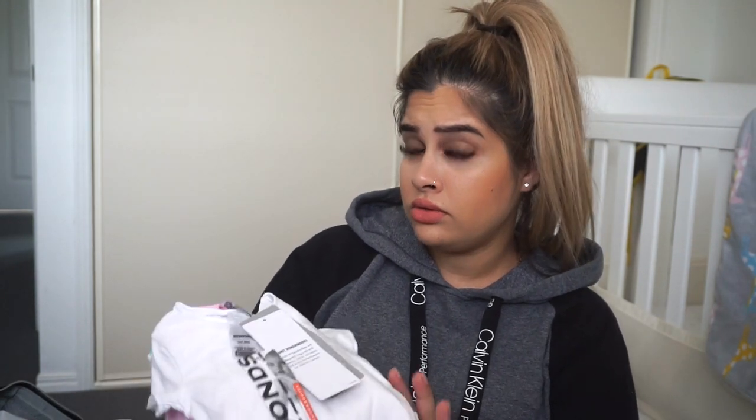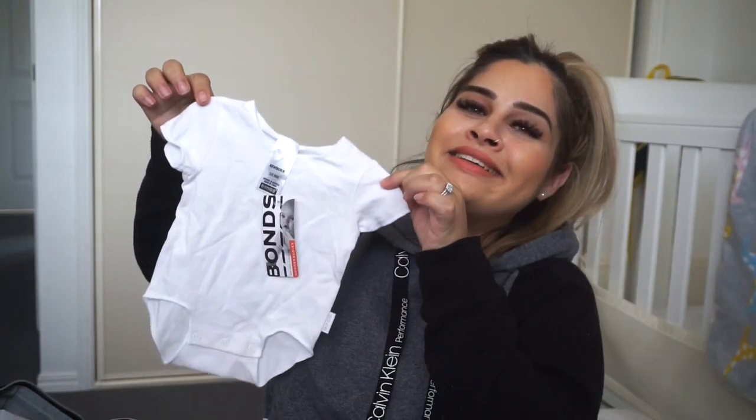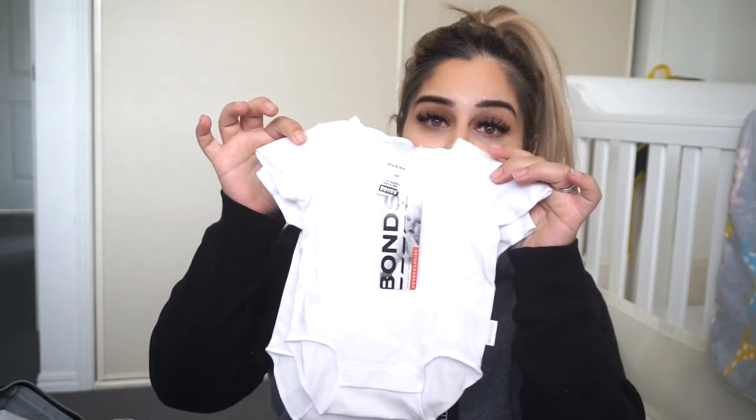I think I was showing you the half body onesies. Body suits. Is that what you call it? Half body suits? I think that's what it's called. They're so cute. There's a short sleeve one that I have that looks like this. Look how cute. So I have 2 white ones in these.